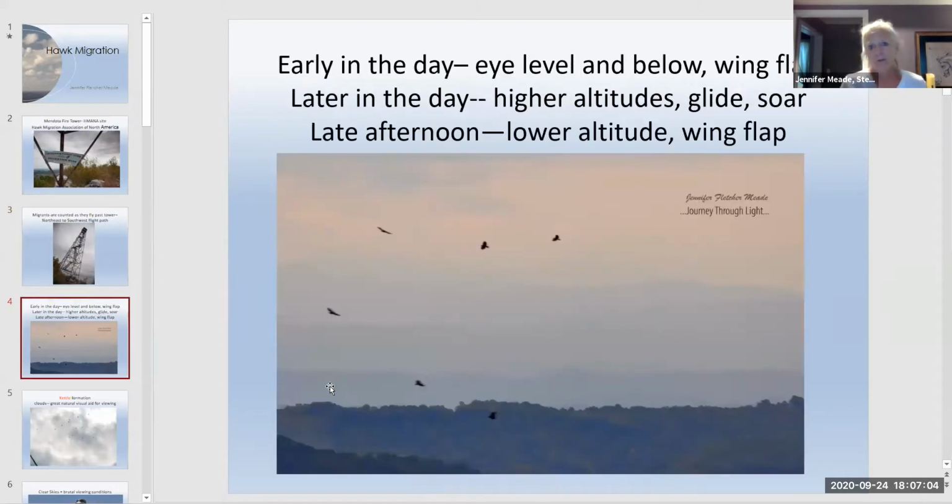Early in the day, they're usually at eye level or down below, and because of the orientation of the winds and the positioning of the mountains, we sometimes are actually looking down in the valley onto the backs of the hawks rather than up at their bellies. And that's always an interesting time of the day. Later in the day, they tend to get a higher altitude, and then later in the afternoon, they drop back down to a lower altitude.